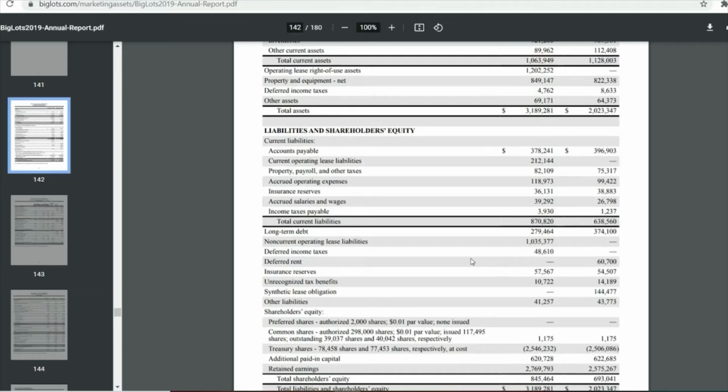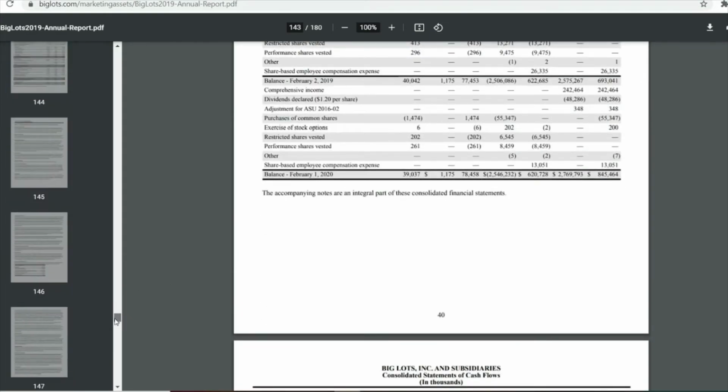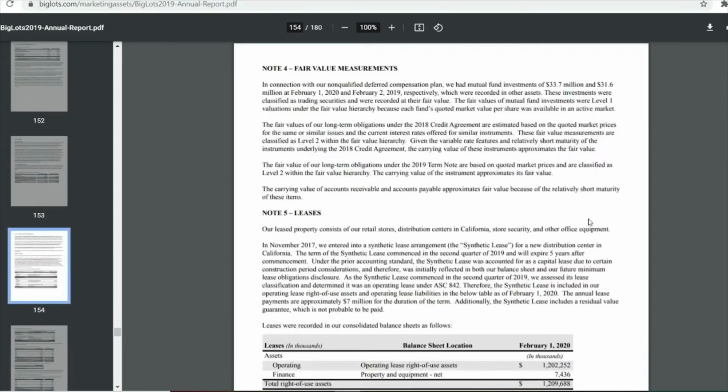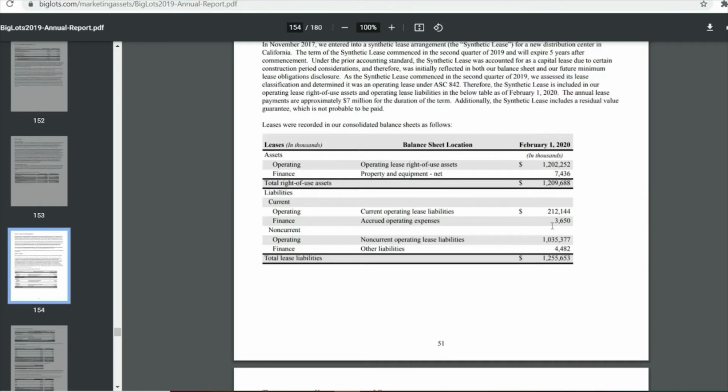Look for liabilities on the balance sheet, and you can see the biggest amount is the non-current operating lease liabilities, which is $1,035 million. We need to read the notes to the accounts to understand why there is such a high amount of non-current operating lease liabilities. Scroll down to look for the relevant notes. Here, this is the lease notes. It mentioned that our leased property consists of our retail stores, distribution centers in California, store security, and other office equipment. The amount is $1,035 million.